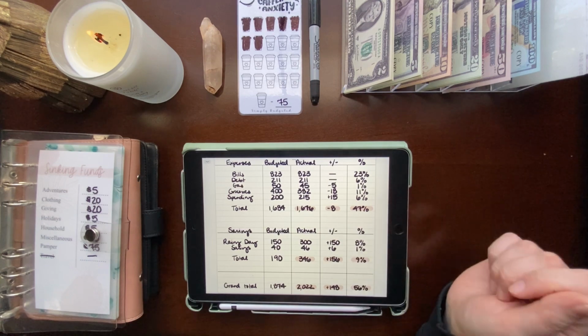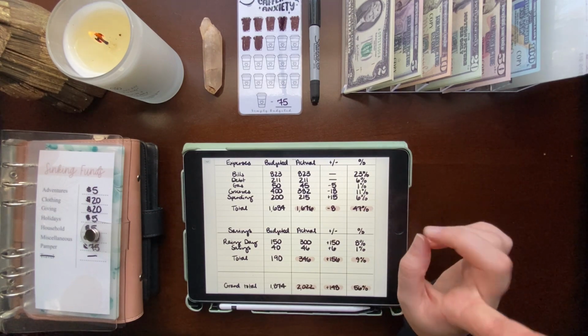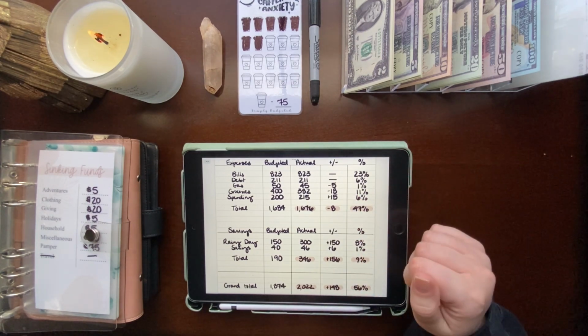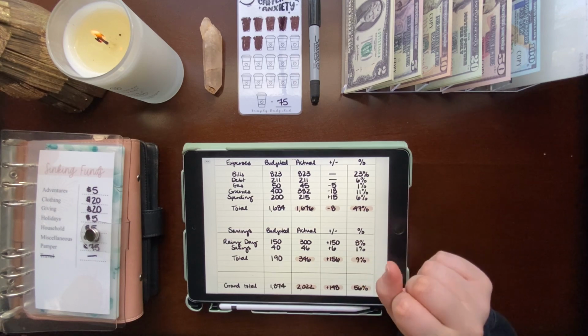And then for my variable expenses, gas, groceries, and spending. For gas, I budgeted $50. I actually ended up spending $45. So I was actually under by $5, which is good. Not huge, but yeah, and that was just 1% of my income, which is great.